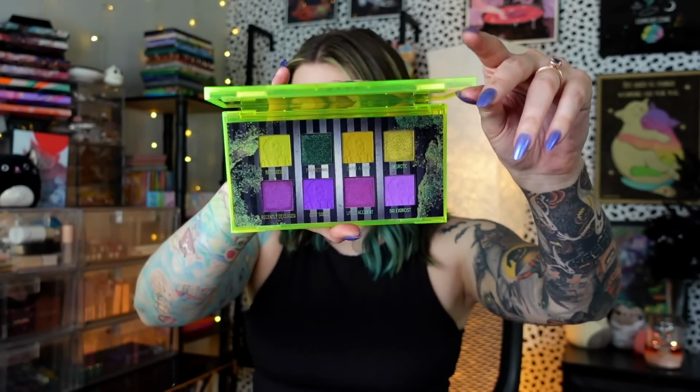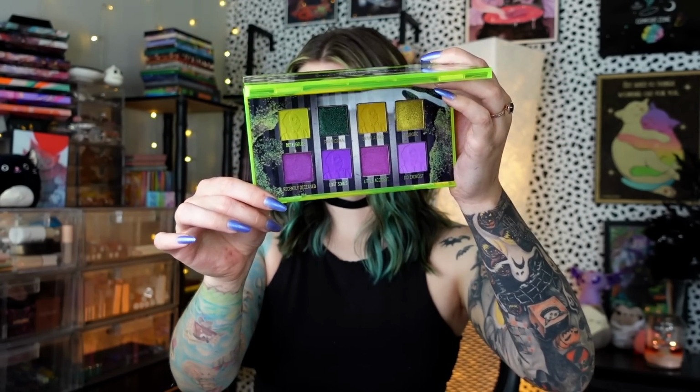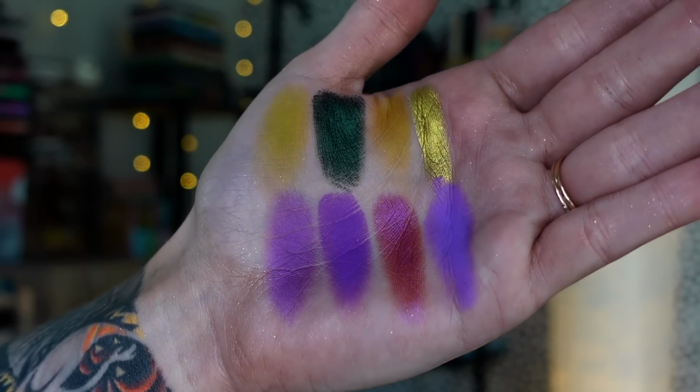Number 9, I'm giving to my other Beetlejuice palette. This is the Recently Deceased. I will just never get sick of a Beetlejuice color story. I love the chartreusey yellow greens with the purple. I will, however, never understand why this palette had 8 pans and then the Waiting Room had 10 pans and it was the same collection. Like, why didn't we make them match?